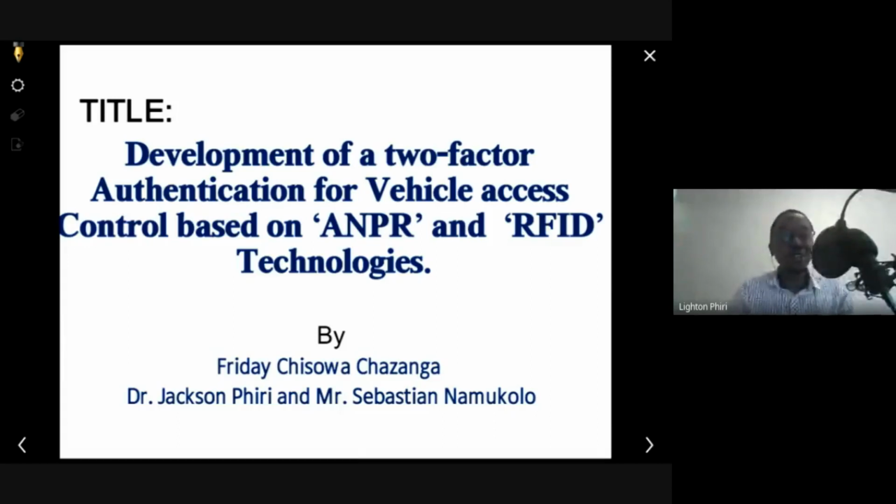Interesting. So today's talk is titled "The Development of Multi-Factor Authentication for Vehicle Access Control Based on ANPR, right? Automatic Number Plate Recognition and RFID Technologies." I should mention upfront here that this was done as part of Friday's dissertation, so master's dissertation, when he was pursuing his Master of Science in Computer Science.